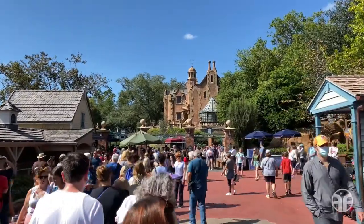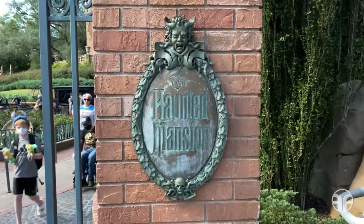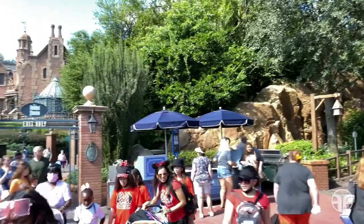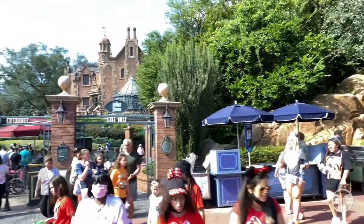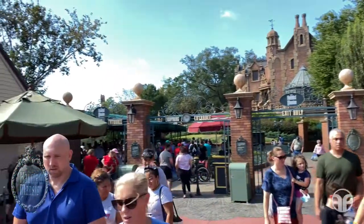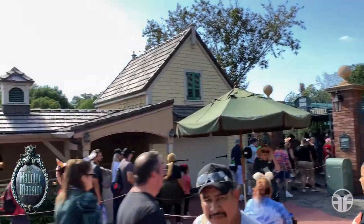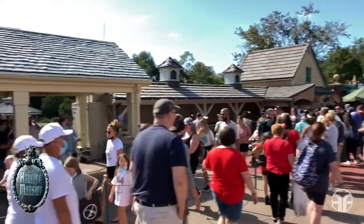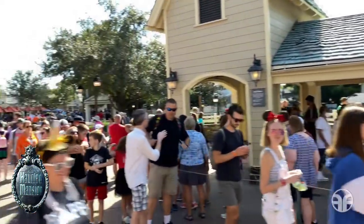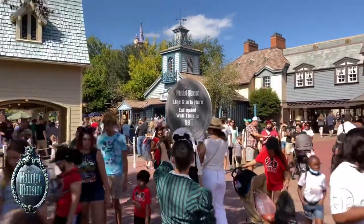Down this pathway is the foreboding Haunted Mansion. We've arrived at our main attraction. Up ahead is the exit, followed by the Lightning Lane entrance, and over to the left-hand side is the standby entrance. Look at this giant standby line. It goes all the way around the corner to the right-hand side. Let's join the queue.